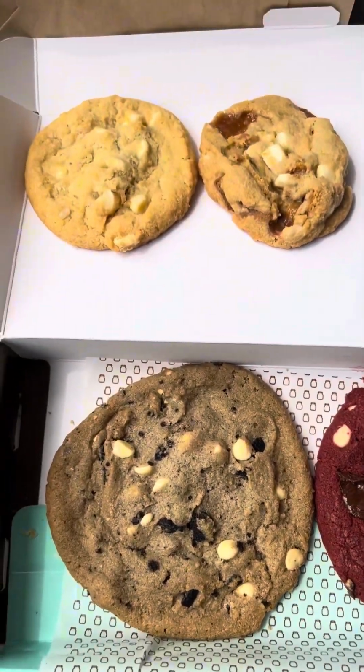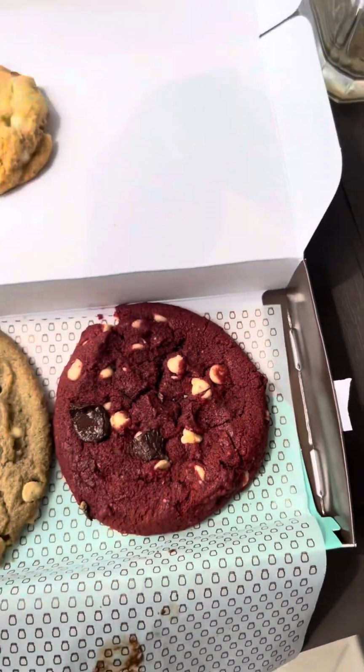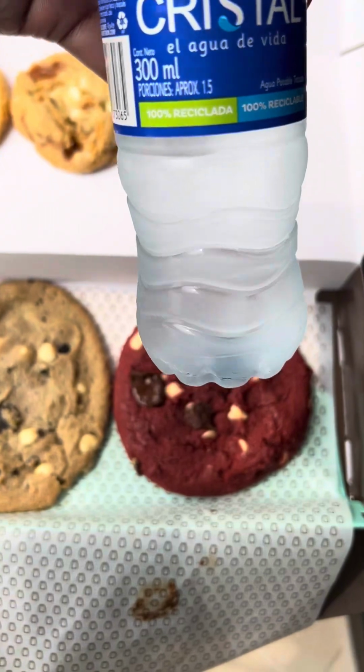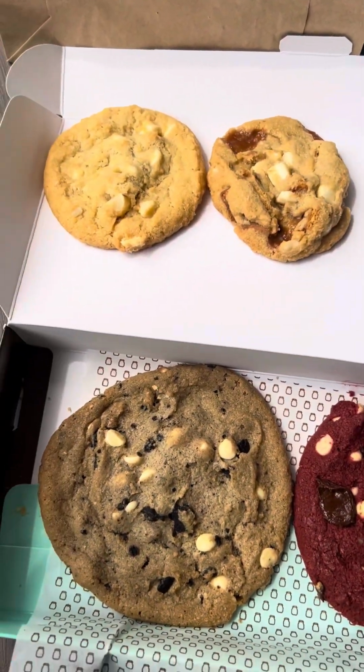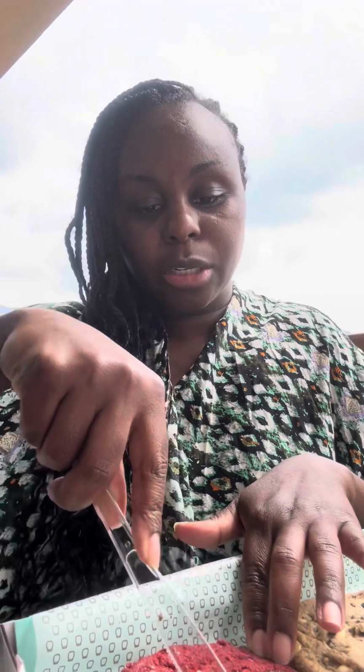I'm going to try them all one by one. And then I'm going to get me some water to make sure I'm fair so we can see how these stand up against Insomnia and Crumbl Cookie. All right, guys, so I'm gonna cut these in half because I wanna try them with some ice cream tomorrow.